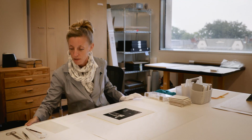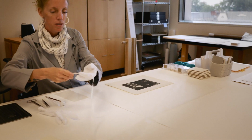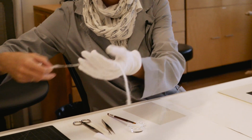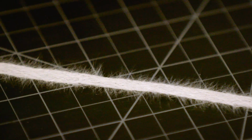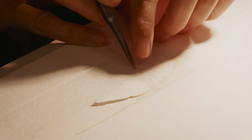So we are going to be working with strips of Japanese paper made from mulberry fibers, which are adhered to the backs of the photographs. And we use wheat starch paste, which is an adhesive, also something that we borrow from Japanese tradition.